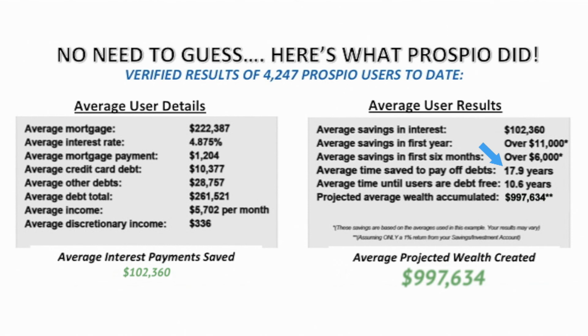So over that same amount of time of 28 and a half years where they would have only owned their home and maybe had some money saved, they will have a projected wealth accumulated of $997,634. That is a phenomenal number. How is that possible, you may ask? Because they're paying themselves the interest and earning interest on their interest by having that money sit only in a savings account earning 1%.